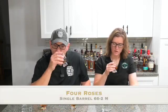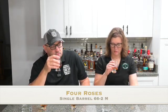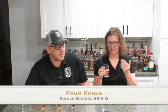Okay, so we're going to try 2. This one I'm picking up a little bit of heat on the nose. It's not much different for me than 1. I'm not picking up the sweetness on this one. I don't think it's near as sweet as 1. No, but it does hit your palate sweet. Finishes with some spice.